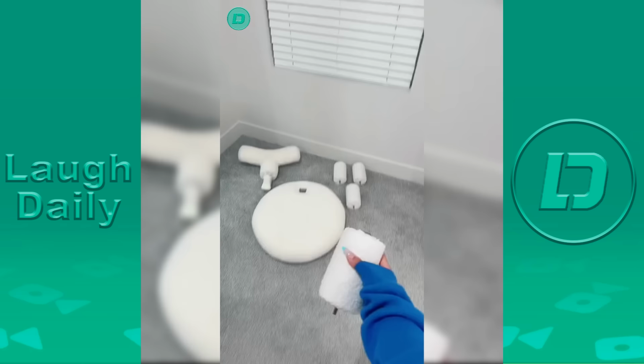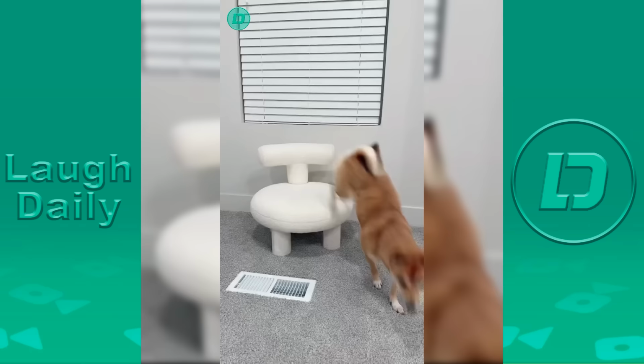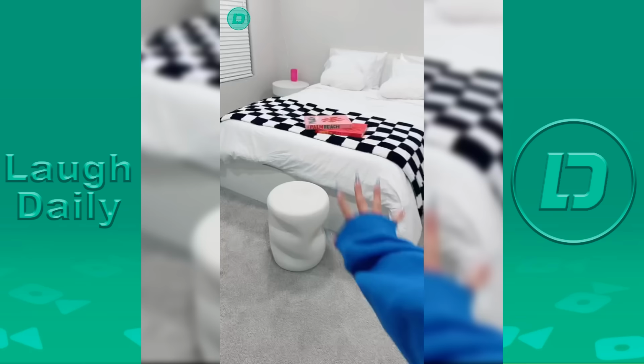I'm gonna build this chair I got on Amazon. I'm screaming. I didn't realize how small this was until it came in the mail. Basically, I just bought a chair for my dog. This is ridiculous. I also got this really cute side table.